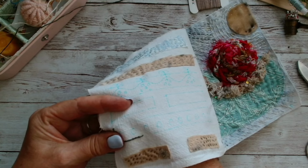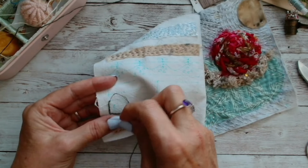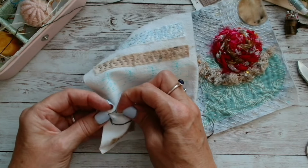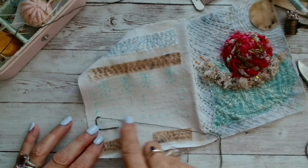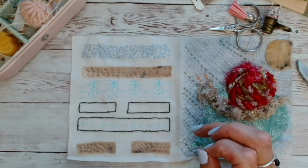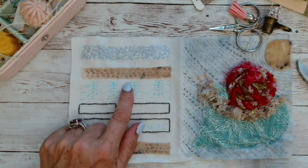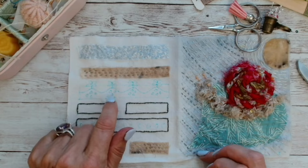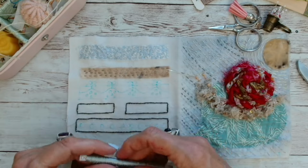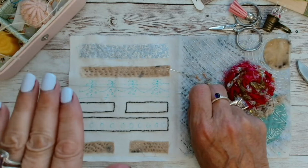Going around corners with the stem stitch, I always like to just do a little back stitch because if not, it does a curvy thing and I don't like it. Anyway, I'm going to carry on, do all that, and I'll be back in two shakes of a llama's tail. So I've completed that and I'm going to do the soil and the sky on this one because I'm kind of making it look as if it's like a flat lay type thing.